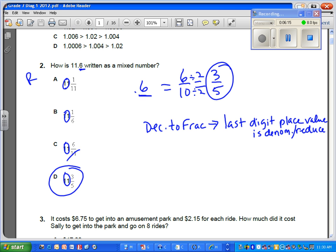It's 6/10, not 6/11. 1/6 is less than half, and I know that 0.6 is greater than half, and 1/11 is less than half. So I've looked at all my answer choices, and I've evaluated. I know I have the answer, and I know that this is a smiley face because I looked at all the answer choices. Make sure you know how to convert.